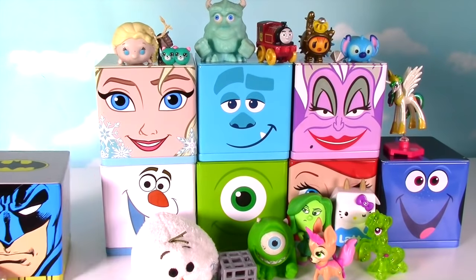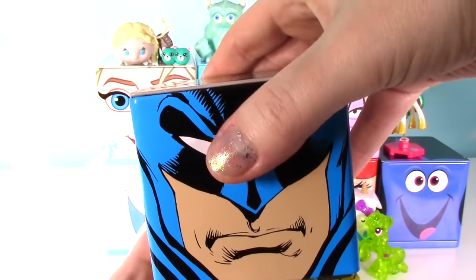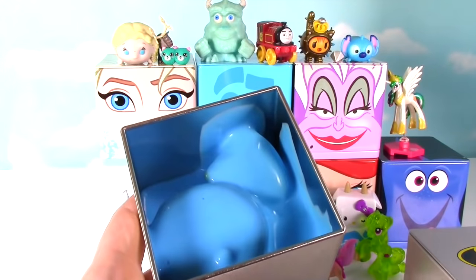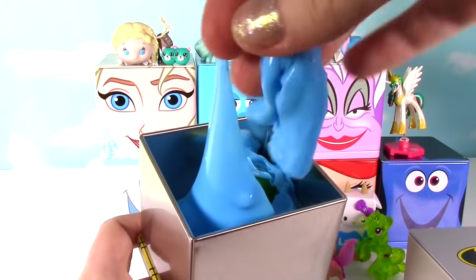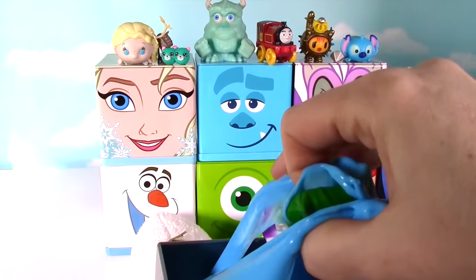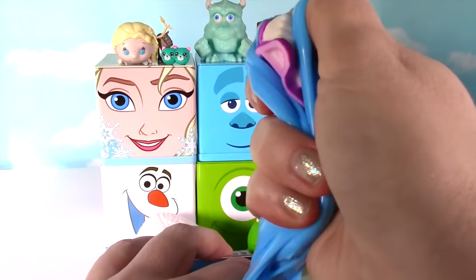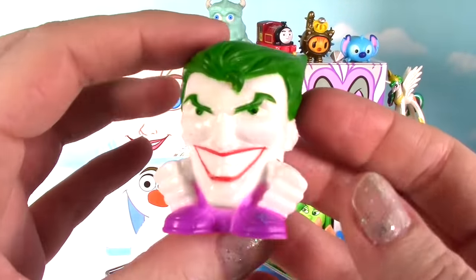Well, last but not least, we have Batman. We had to have a superhero here. And Batman, oh, slimed us. We're finishing the show with a sliming. What is in all this slime? Oh my goodness, could it be? It is, the Joker was in the slime.